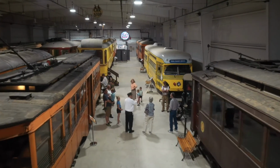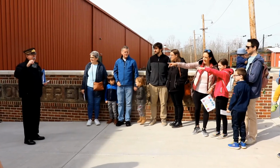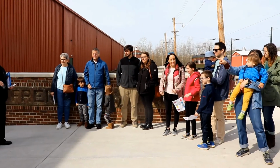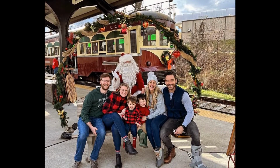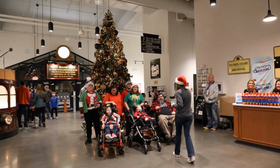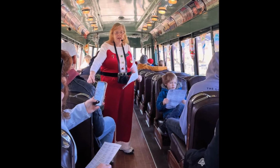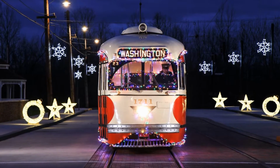2022 saw almost 32,000 visitors. It was a real bounce back year after the pandemic. This year, with the new facilities on board and Santa Trolley doing wonderfully, we expect over 36,000 visitors to come to the museum, which is an all-time record for the Pennsylvania Trolley Museum. I want to thank you all for making this possible.